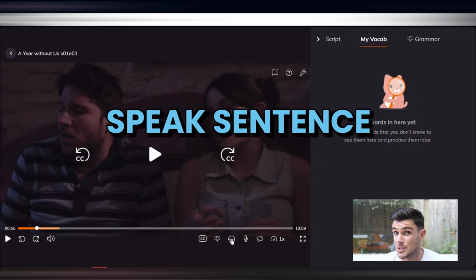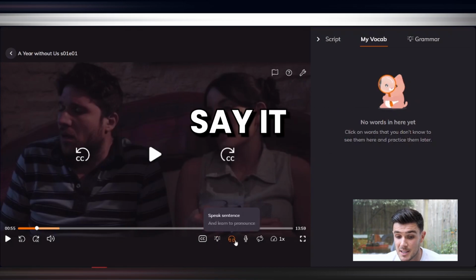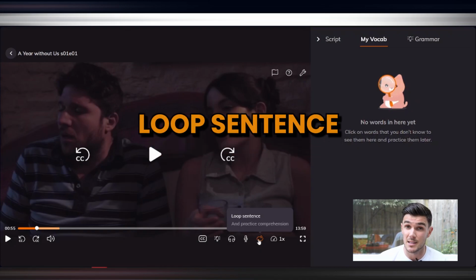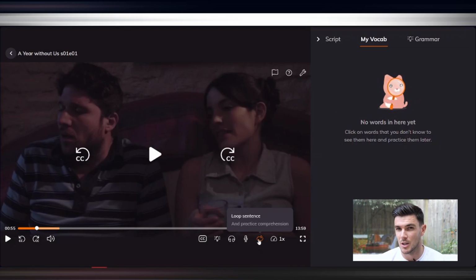If I click on this light bulb, I can basically meet my grammar coach. I can listen to a sentence. I can practice with an AI voice recognition software. I can repeat and be given a score on how good my pronunciation is. And I can basically loop sentences, so I can keep listening to a sentence over and over until I've really mastered that pronunciation.